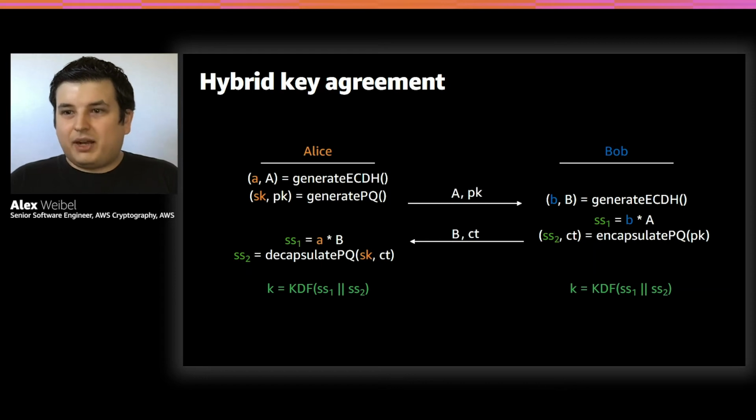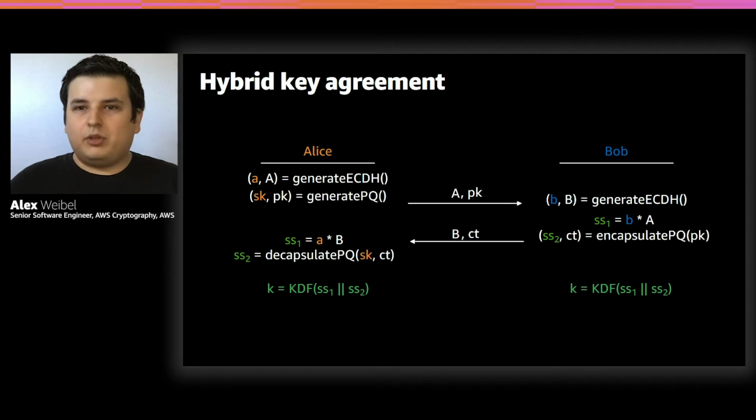Knowing this, it's possible to use both a classical and a post-quantum algorithm and combine them such that we get both the proven security of elliptic curve Diffie-Hellman and the potential quantum safe properties of the new post-quantum algorithms being studied by NIST. So here I have an example of how you would use a hybrid key agreement.